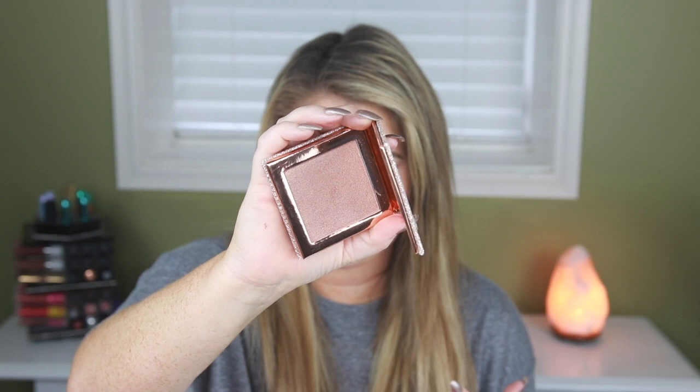So next is Mírame, which is the darker of the two shades. This one, when I was fresh self-tanned, I wore the heck out of, and I even used it as an eyeshadow, and it was gorgeous. Again, this looks a lot darker in the pan than it actually is on the skin, but this one is darker and it's a lot more golden.